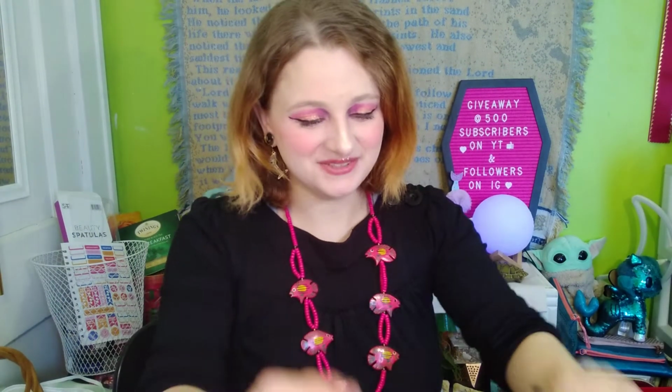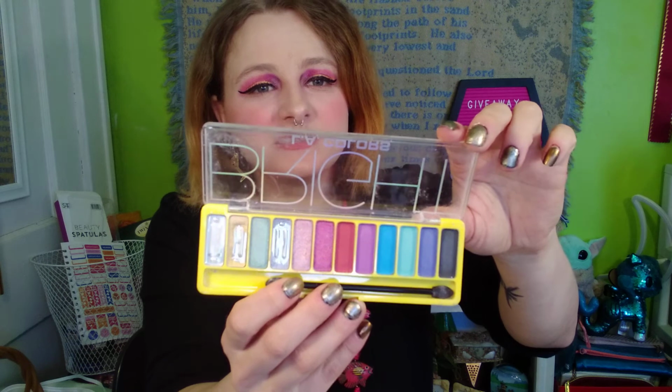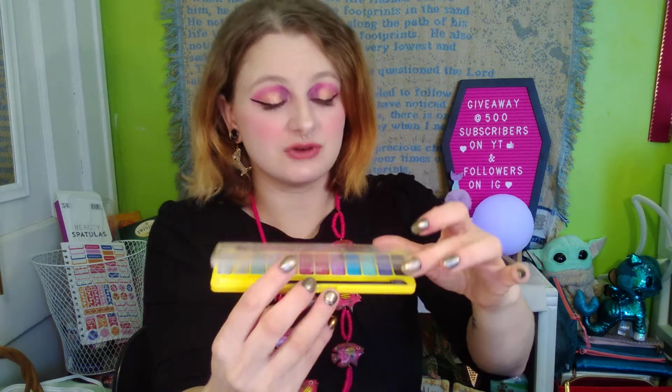Okay, so I'm back. So now we have the LA Colors Color Vibe in Bright, not Brights, but Bright. I'm trying to move slow because I don't know if my camera's freezing up or not. I think it is. So this is Bright, and it's colorful as well. It came broken in the mail like this, so I've tried to use up the colors that I have. Here we go. Put it back in my lap. So let's put Bright away.